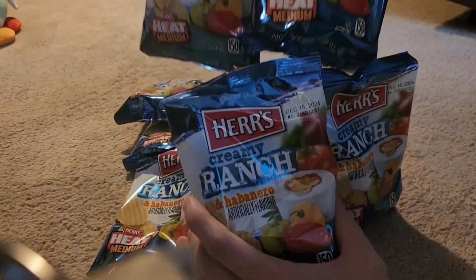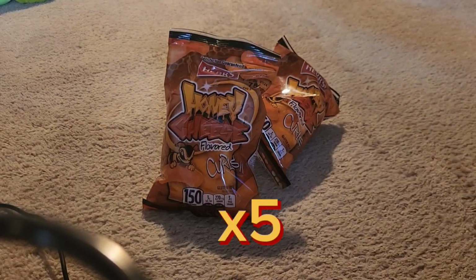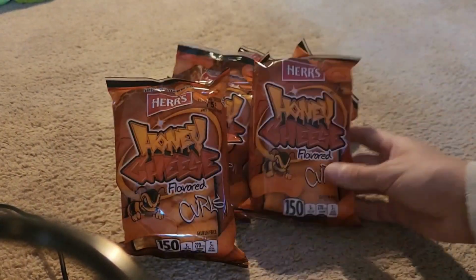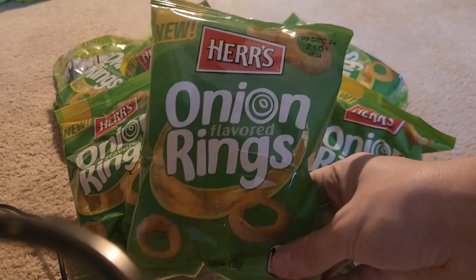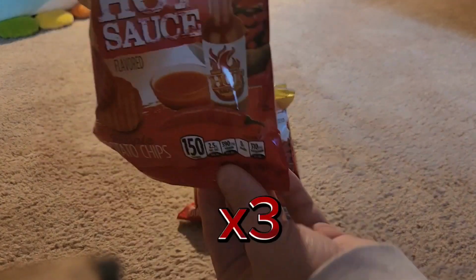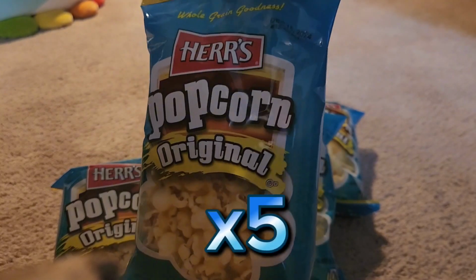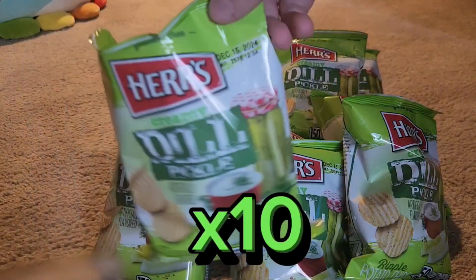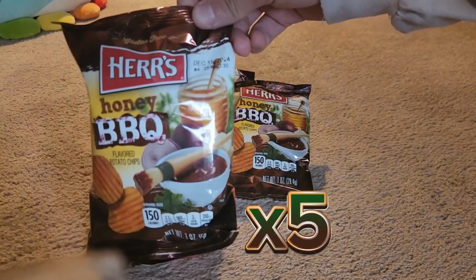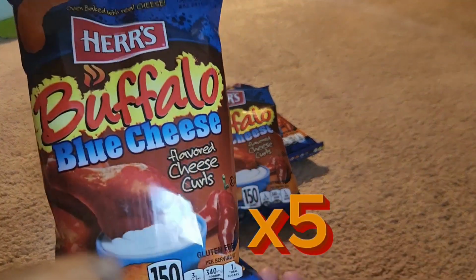We got 10 salt and vinegar, 10 creamy ranch and habanero, 5 hot and honey cheese curls, and 5 regular honey cheese curls. Ten onion rings, 5 jalapeno popper cheese curls, 3 hot sauce, 5 cheddar cheese popcorn, and 5 regular popcorn. We got 5 sweet corn popcorn. We tried this in the 24-hour challenge. 10 creamy dill pickle, 5 honey barbecue chips, 3 red hot flavored, and 5 buffalo blue cheese cheese curls. That to me is the grossest.